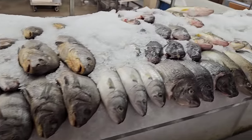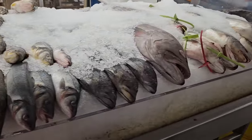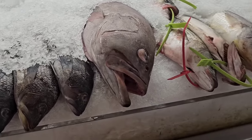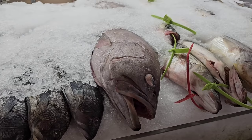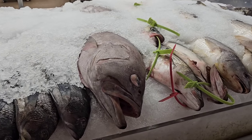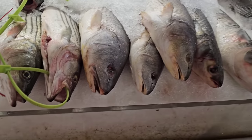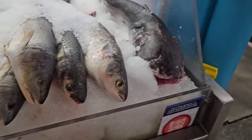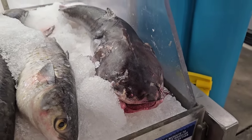Hello, guys. This place is unreal. It's just unreal how much they have. Anything you can think of. Look at this guy. This is a grouper right here. The whole grouper. Ooh, that's a big one. I got a father-in-law that really likes grouper. They are all on ice and ready to be bought up. We got a whole catfish right here. Look at this guy. That is a big one.